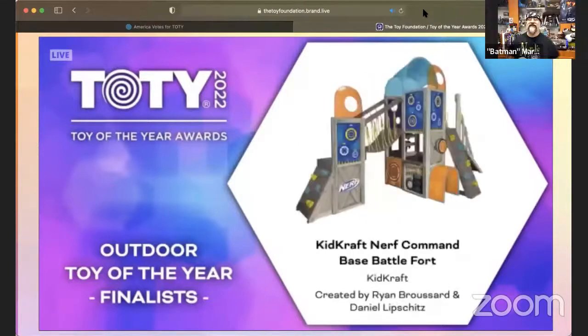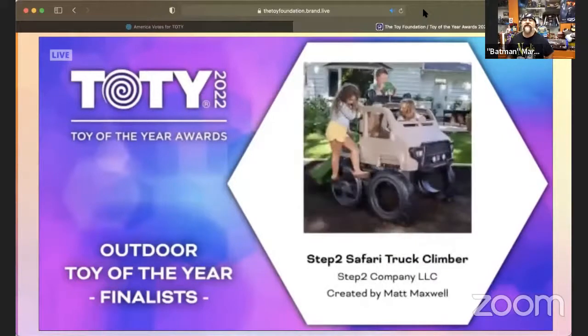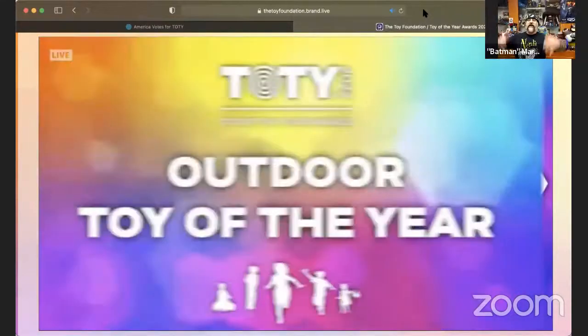Nerf Command Base Battle Board by Kidcraft. Oh, that's nice. Wobo 2-in-1 Hockey for Baby Balance Bike by Ace Prop. I'm calling it now for Nerf. Yep, I agree with you. Step 2 Safari Truck Climber by Step 2 Company LLC. Zuru Crazy Bunch of Balloons by Zuru. Zuru made it in. Nice.